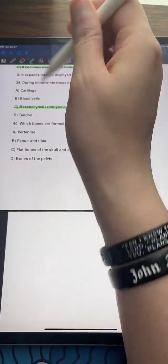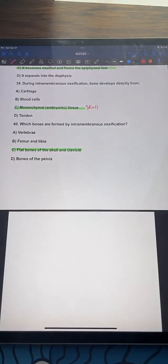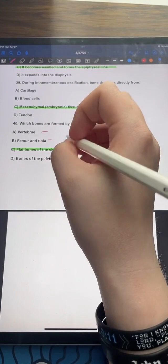Awesome. Answer: flat bones of the skull and the clavicle. Kind of talked about that in the last couple of questions. But the rest of these are all endochondral.